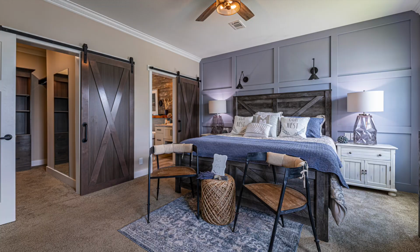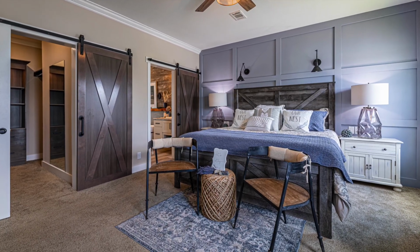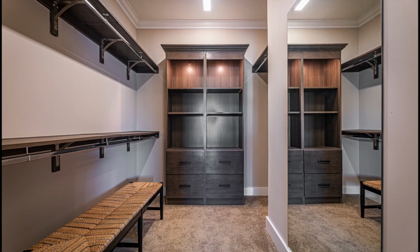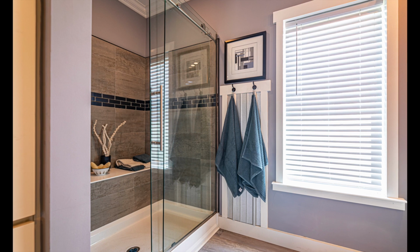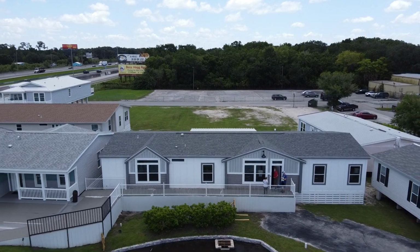The master bedroom is simply stunning with a huge walk-in closet. The master bathroom has a standalone soaker tub and a separate shower with bench seat.